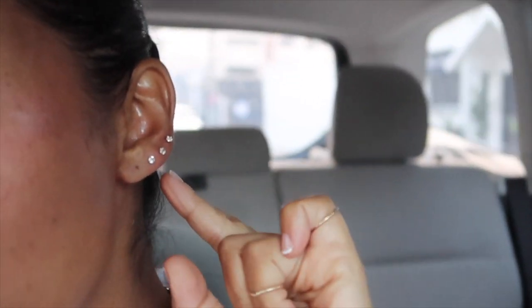Guys, got my piercings done. I wish that I would have known before that it wasn't that painful. I would have gotten it a really long time ago. And I got, let me show you. So I got 3 piercings on this side. I am over the moon, I am so happy.